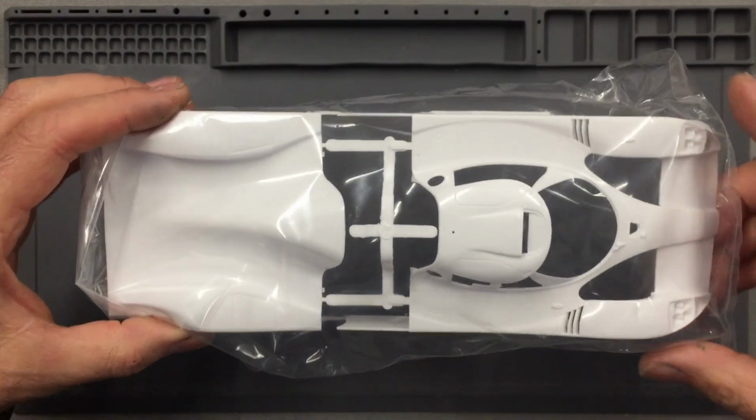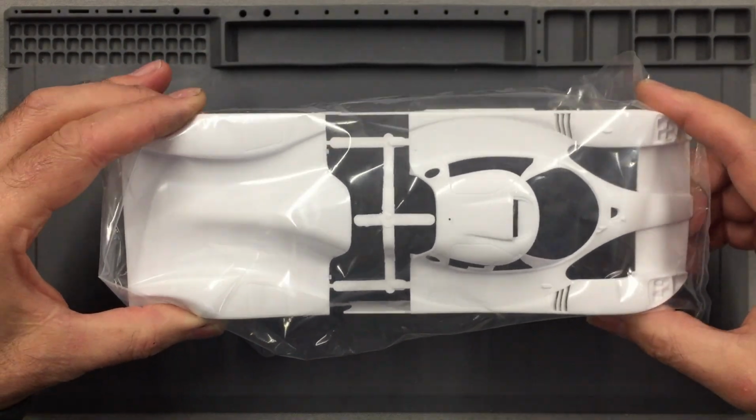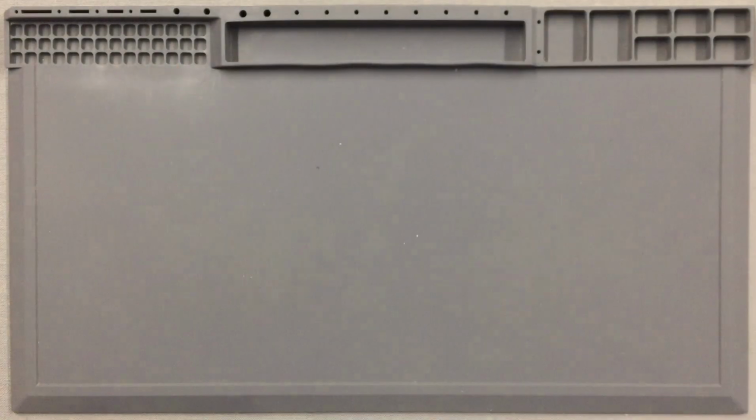So there we are. That's my little pile of stuff this week in the mail. So there it is. All the little things that I've had delivered in the post this week for projects in the future.